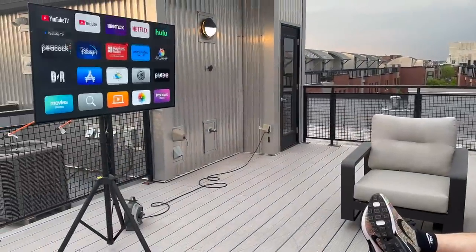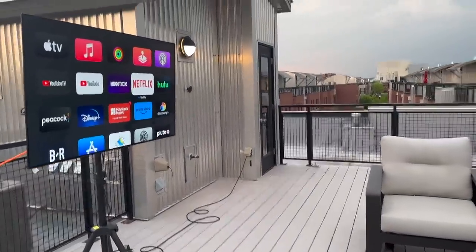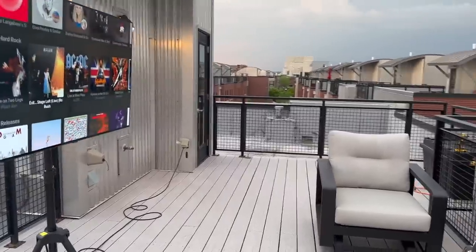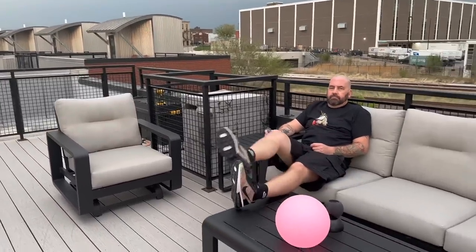But yeah, I made it pretty portable. I bought the lightest OLED that I could buy so I can lift it up here. Teresa brings the stand up. I bring the TV up, we put it on there. It takes about 2 minutes to get it up here. We got this cool extension cord that's retractable. And so we love that.